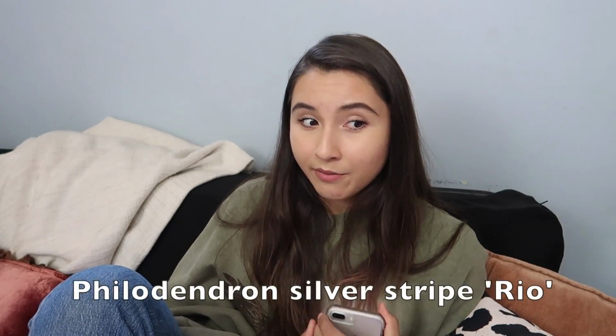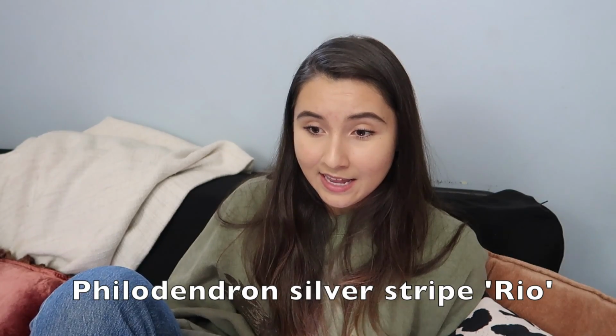So yeah, next plant I have on here is a Philodendron Rio, and when I saw this plant, I was like, wow, that's a weird looking Philodendron Brazil. And then I found out it is not a Philodendron Brazil. And I want one because I love the muted colors on that plant. I think it's really pretty, like a pastel version of a Philodendron Brazil, and I think it's super gorgeous, and I would love to have both of those in my collection.